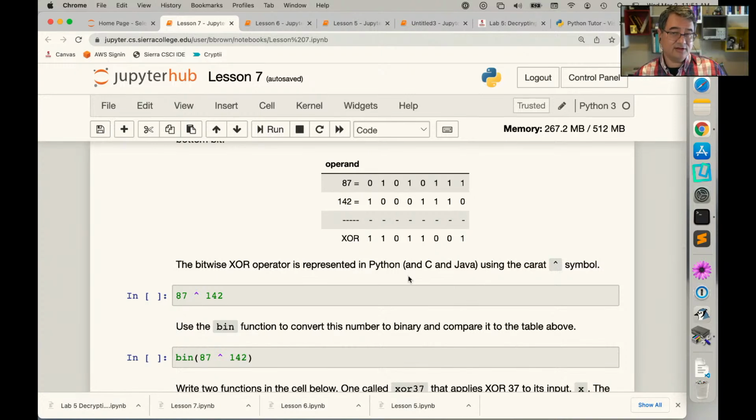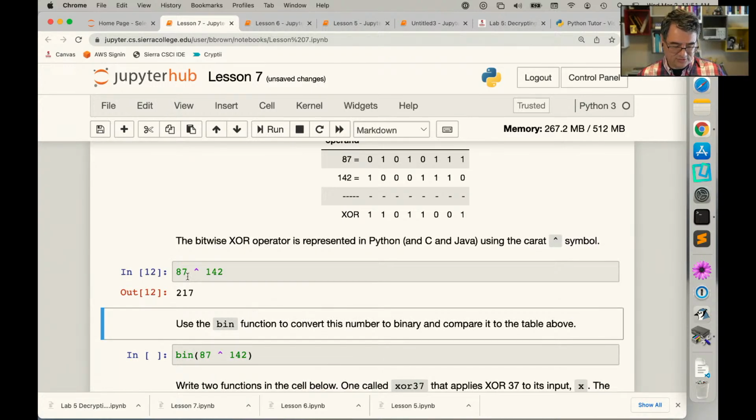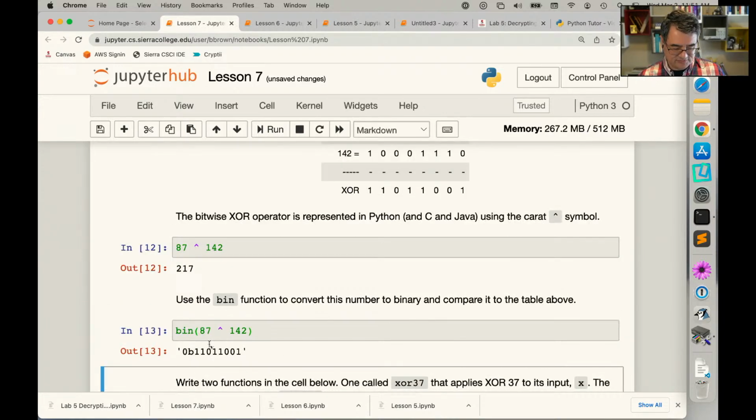So in Python and in C and in Java, the bitwise exclusive OR operator is the caret, the upside down V. It's on my keyboard, it's a shift 6. So if we do 87 exclusive OR 142, you get 217. And if you want to see the binary value of 217, you can use the bin function, and we can just compare. Is the answer I got here the same as what's in the table? And you'll see that it is.